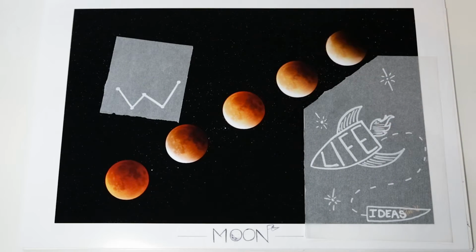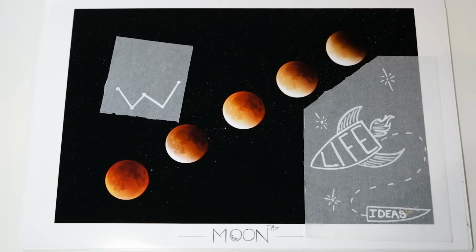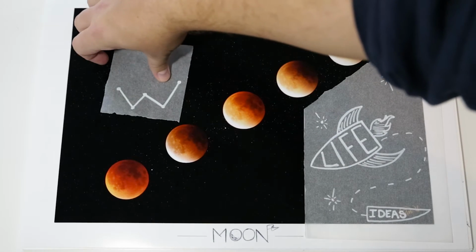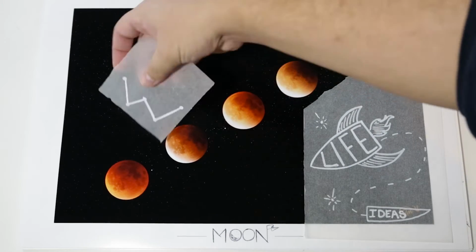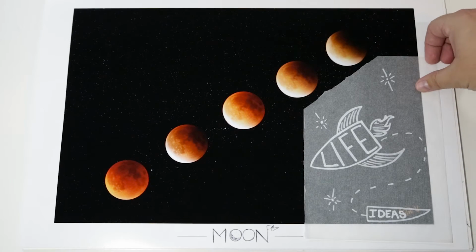While I was waiting for the photos to be taken, I had some tracing paper on me and a paint pen, so I decided to kind of doodle a little bit. From where I was, Cassiopeia was the only constellation that was visible, just because the night sky was really kind of terrible.